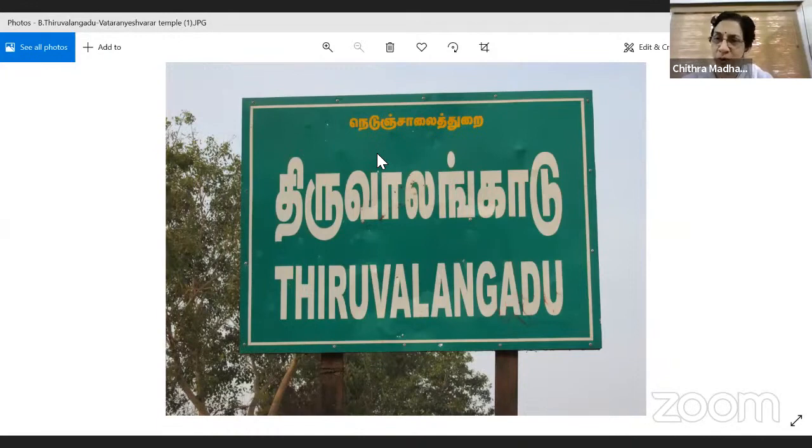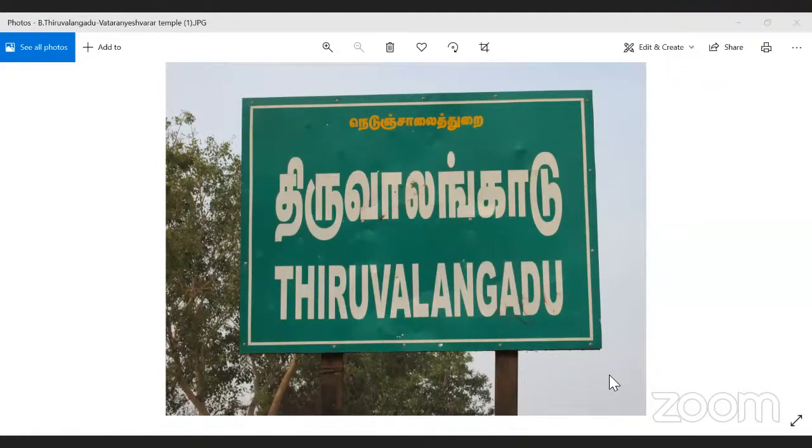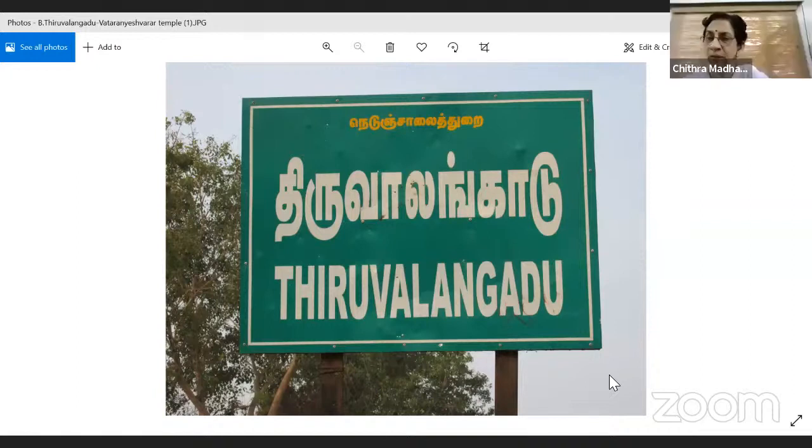Thank you so much. So this Thiruvalangadu is a very ancient place, about 2 hours drive from Chennai, approximately near Arakonam. And Thiruvalangadu has a temple for Shiva. And the Shiva there, interestingly, is called Vattaranyeshwara. Vata in Sanskritam is banyan, Aranya is forest, Ishwara is God. So Vattaranyeshwara is the god Shiva of the Vata Aranya, of the forest of banyan trees. Same thing as Thiruvalangadu in Tamil, Vattaranya in Sanskritam, and Vattaranyeshwara is the name of that god.